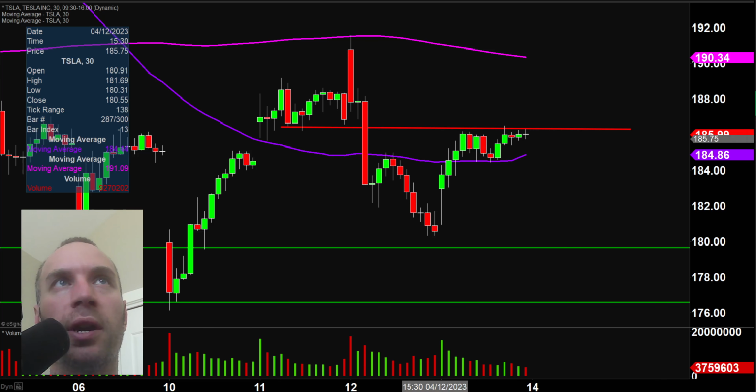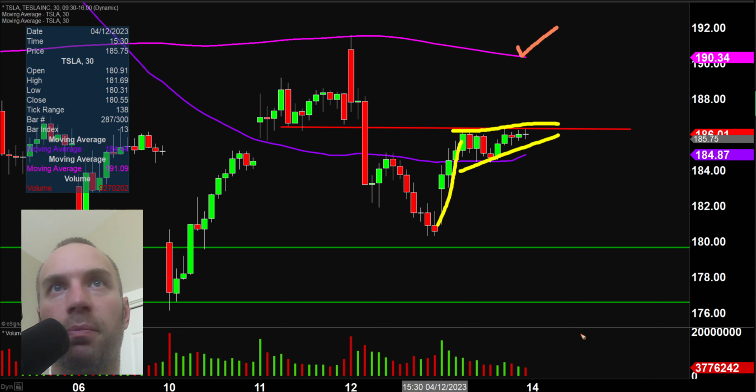Absolutely. But more of the story here, for those of you that care about the very near-term levels, then yes, there's this tight little pattern right there. But if you care more about the bigger picture levels, then again, you have that main area of resistance up there, that main area of support down there.